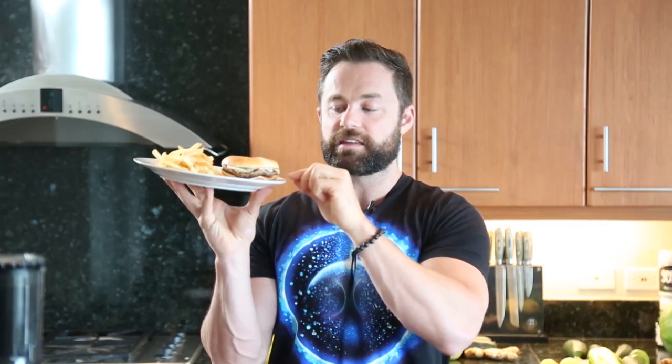The thing that we're leveraging here is lots of fat in this beef patty, but you also have a gigantic insulin spike from this white bread. This is like an 86 on the glycemic index scale, meaning that this spikes your insulin up. When your insulin is spiked up and you have fat with it, it causes a major rush of dopamine.